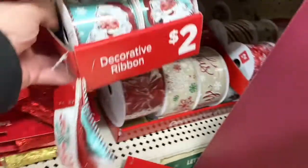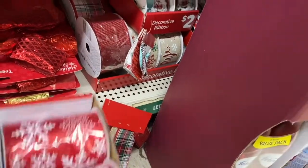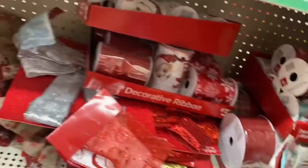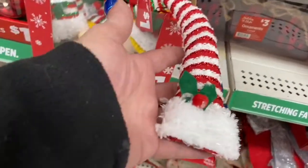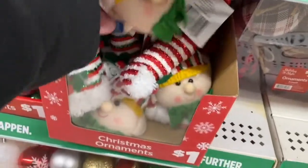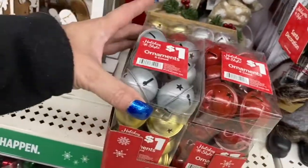Let's see what else they have over here. I don't want to take them all down, but I want you to see some. I think that's a great buy. Better than Dollar Tree in this particular instance here, and the quality's better. And then here we have some ornaments. Okay. So these are $1. Isn't that cute? So here we have the bells in the silver, the gold, the red. You got 6 of them for $1.